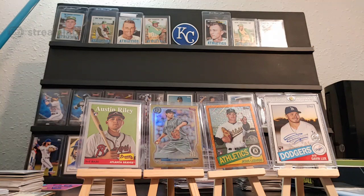On Gavin Lux, everyone has to get their own vibe and feel on who they think will be worth money later, who will do well, who you PC and whatnot. Lux really has only had one outstanding minor league year, which was last year. He only had one power year, which was last year. And that scares me when it comes to how well he'll do in the major leagues. I'm not down on Gavin Lux, that's not my philosophy at all, but he worries me a little bit.